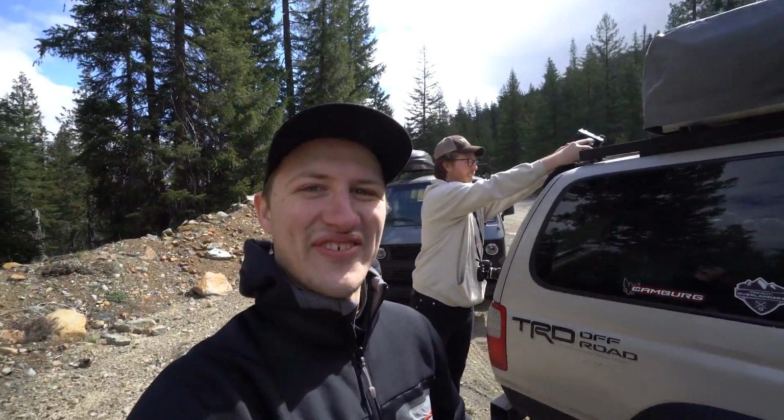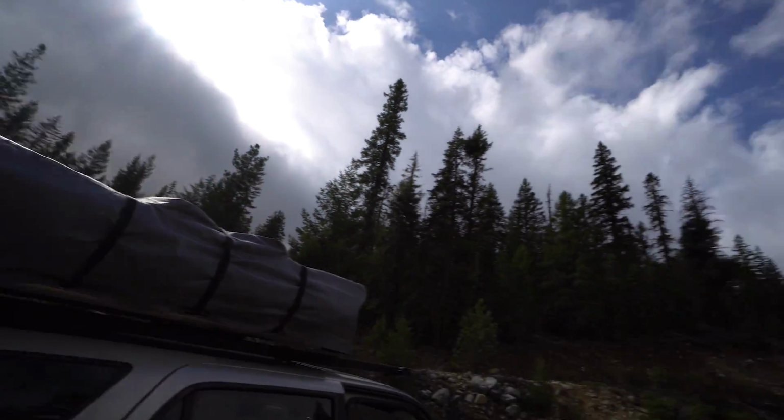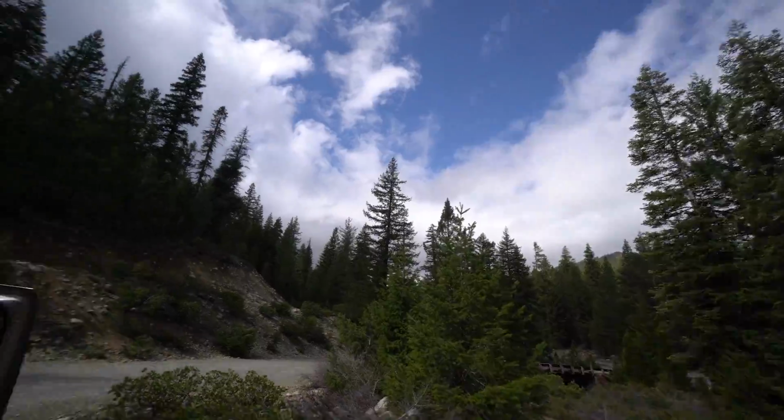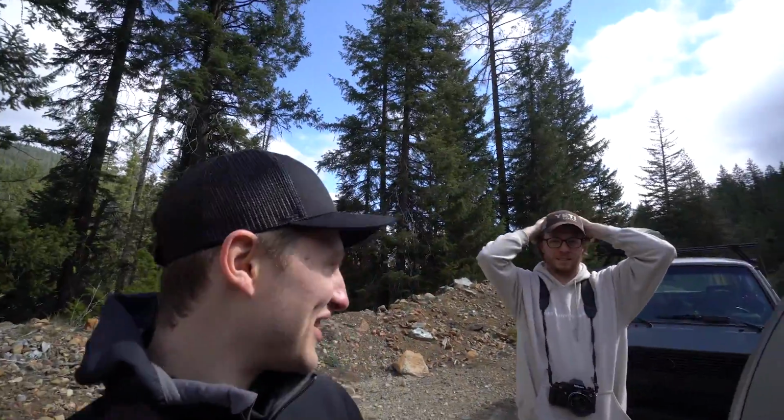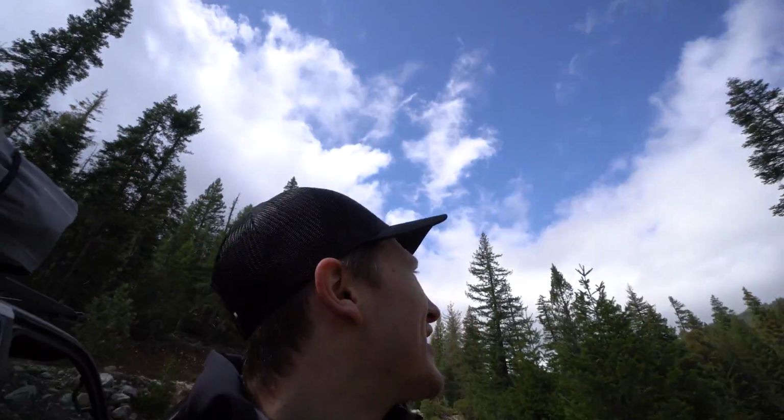So we're kind of outrunning the storm right now. But you can see the storm there and over there. So we're gonna stop real fast and get some nice, lovely footage and hopefully still stay ahead of the storm.